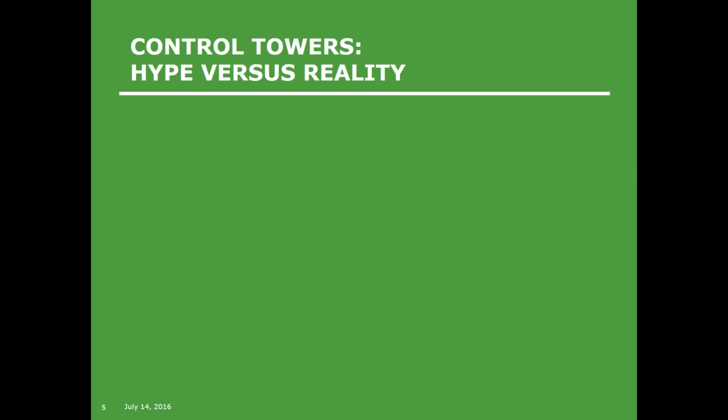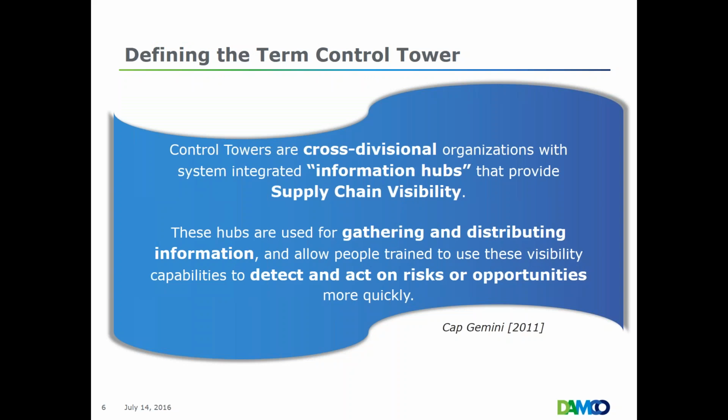So what is control tower hype and reality? In this next section, I will start with talking about a definition of control towers, where is the hype and reality when it comes to control towers, before moving on to the next section. First of all, let's start with the definition of a control tower.